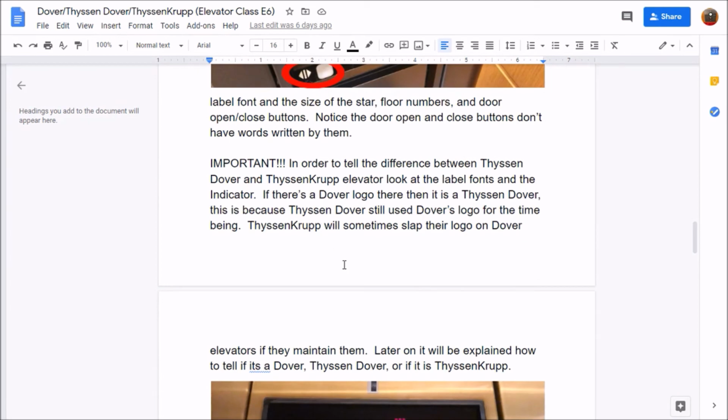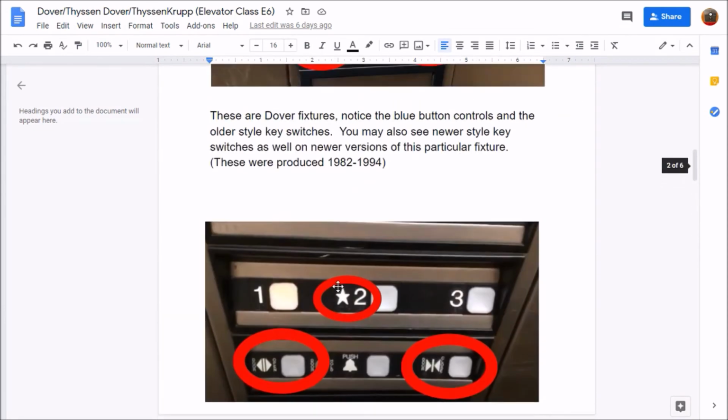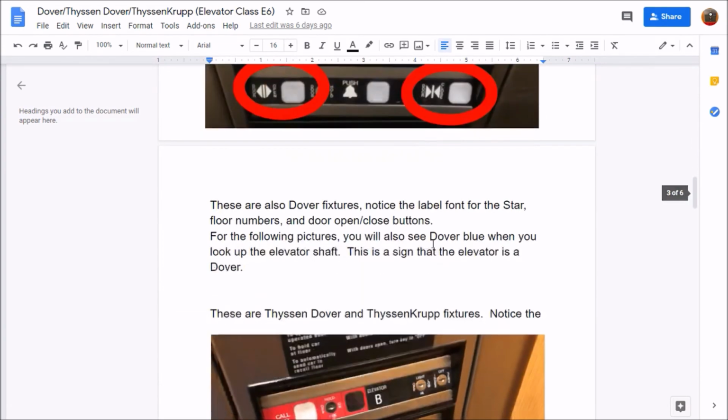And sometimes ThyssenKrupp will slap their logo on Dover elevators if they maintain them. They don't do it all the time. Sometimes they do that. So you may see, like up by the indicator, which I'll show you a picture of in a second, you may see it's saying ThyssenKrupp there, but you may see these fixtures. It's a Dover because these fixtures are older and they were around when Dover was around, before they became Thyssen Dover and then ThyssenKrupp. Let's scroll down a bit.